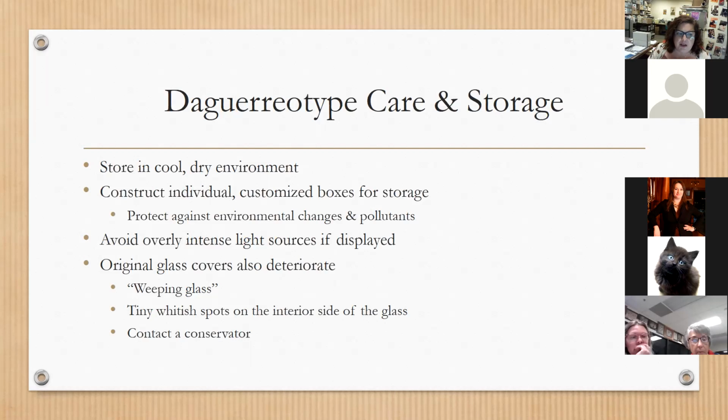The other thing you need to watch for is that the original glass covers will deteriorate. I think many of you are familiar with weeping glass, when the early glass was a little softer and it'll start to bubble down or drip down. We don't want those little drips on the surface of the glass to touch the very soft surface of the daguerreotype. So we've worked with the conservators at the Ford Center to replace some of our glass pieces of our daguerreotypes when they started weeping. You can see them as tiny whitish spots on the interior side of the glass.